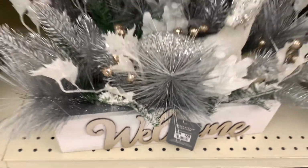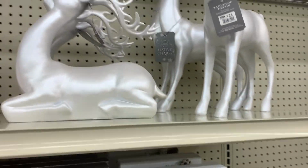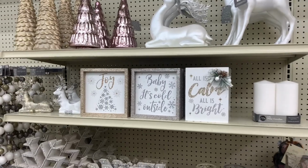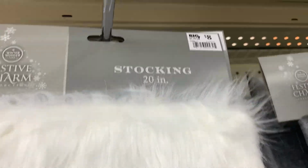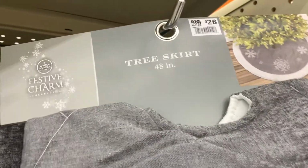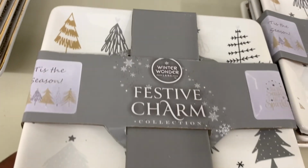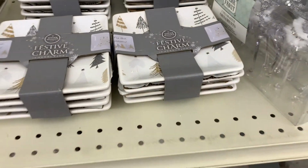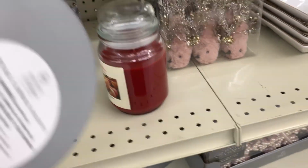So as you see, I am just strolling the aisles. Big Lots has some awesome decor this year. To me, they always have a nice selection of decor around the holidays, especially their Christmas decor. And like I said, their themes come with a lot of items for any area in your home. I especially like that they have candles that go along with their theme. I just think that is a nice added touch, and they are at an awesome price point. So let's get back into looking at this awesome Christmas decor.